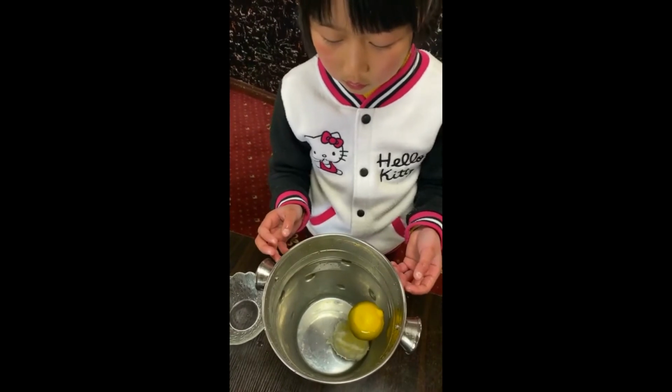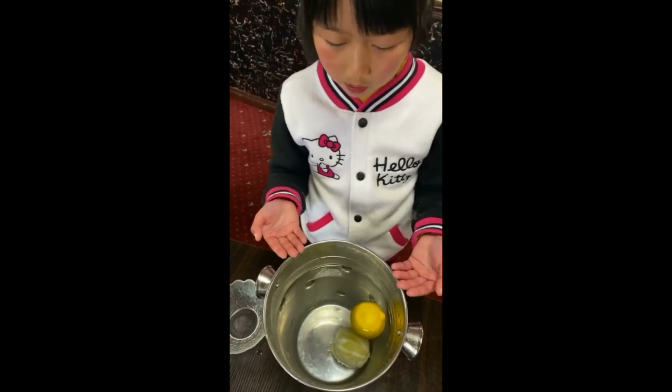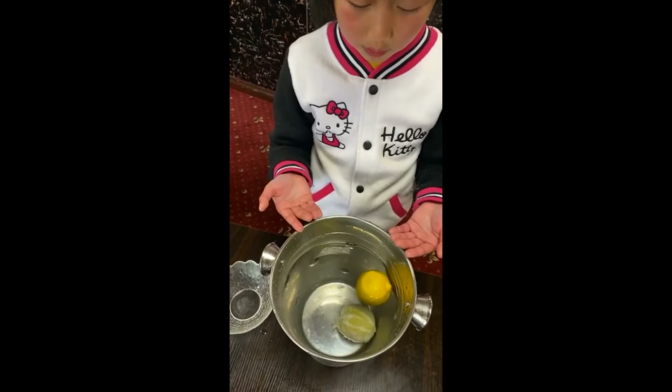You can also use a tangerine or a lime or an orange, something that you can peel like a lemon.